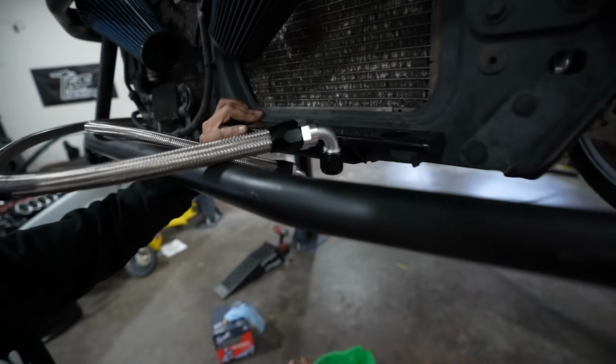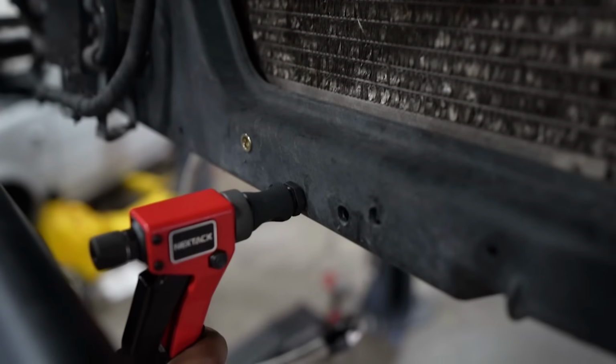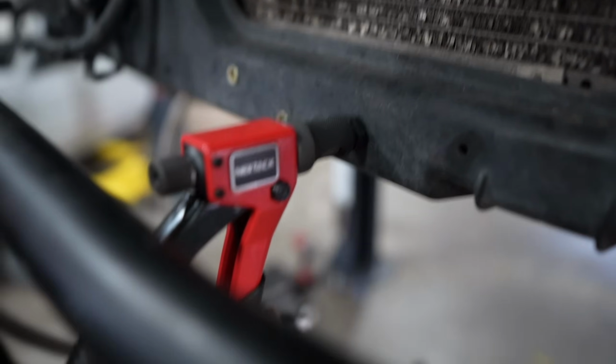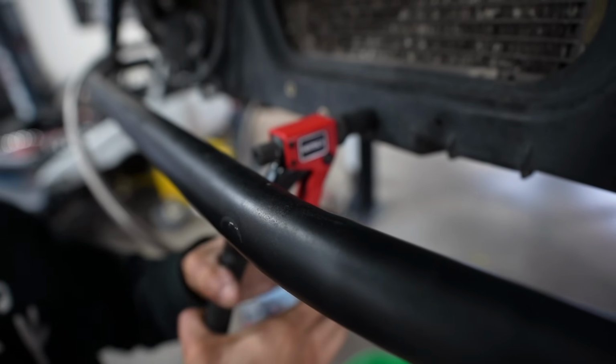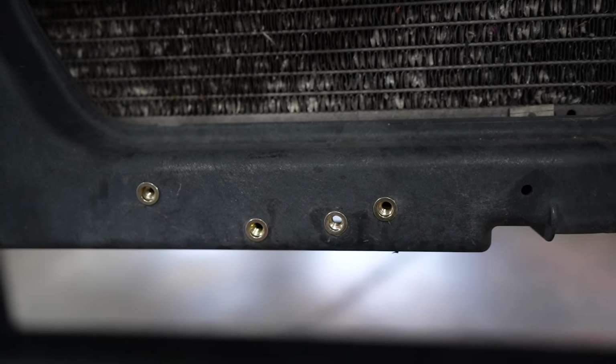All right, we're gonna mount it on the only piece of my radiator support that isn't broken. Rivnut number 1, 2 rivnuts, 3. Missed the third one, dog. It's all right. And then squeeze it, squeeze it. And there we go, 4 mounting points. Love that.